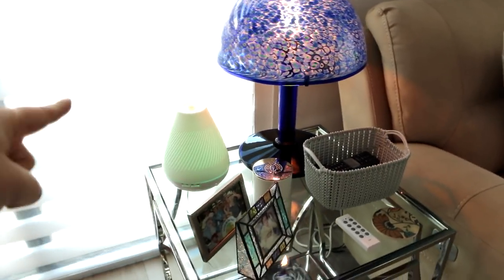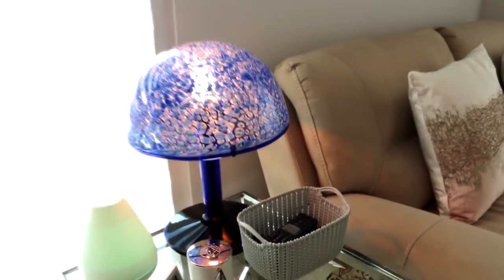So a friend of mine gave that to me for my housewarming. I got a little basket where I have all the remote controls to keep it nice and neat that I got at the Container Store. So here you have the TV.